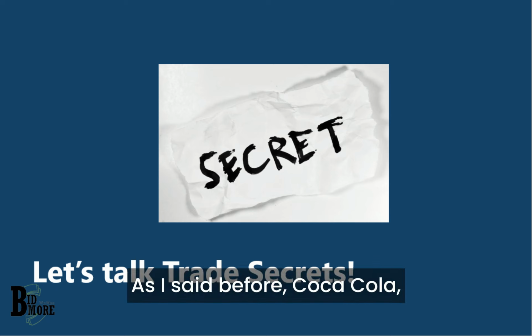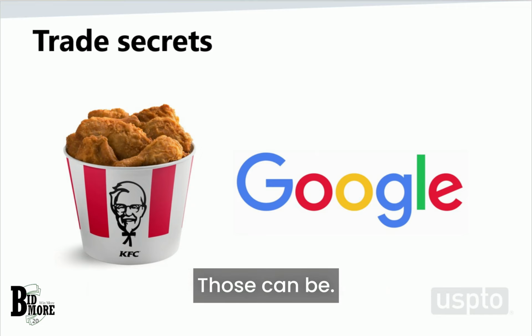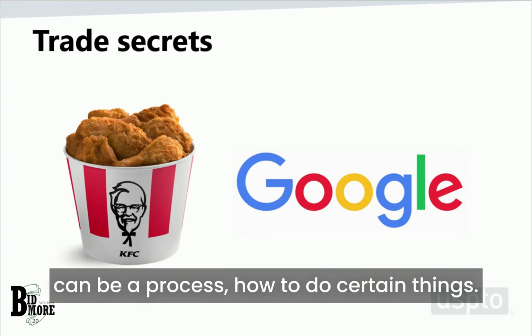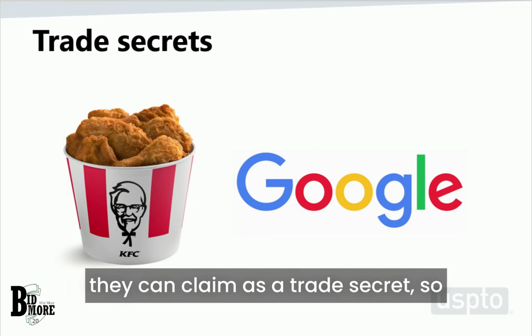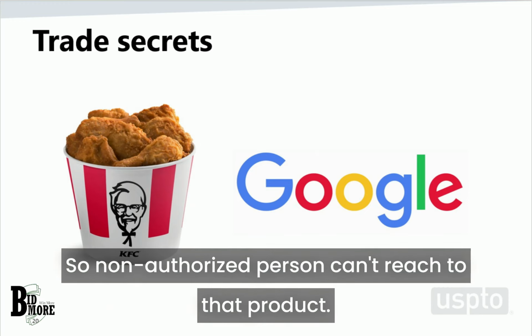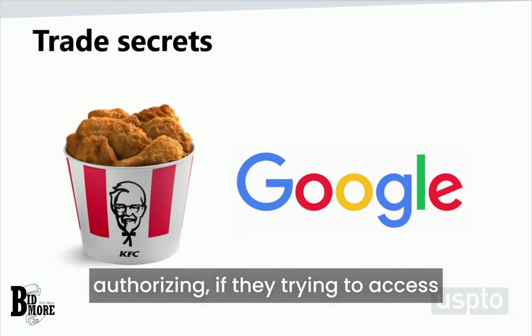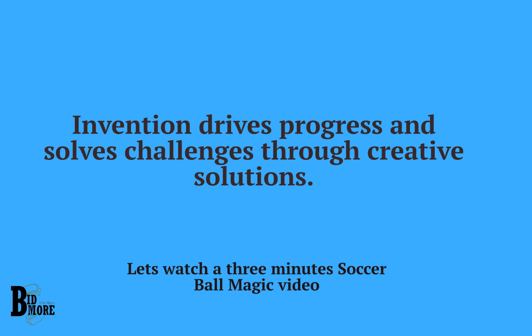The trade secret, as I said before. Coca-Cola and KFC both have cooking recipes that can be trade secrets. Besides that, it can be a program or a process, how to do certain things. If they have a specific way of doing things, they can claim it as a trade secret. They have to identify it as a trade secret so non-authorized persons can't reach that product. If someone tries to access it without permission or authorization, that's against the law.